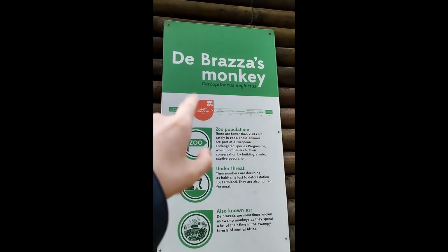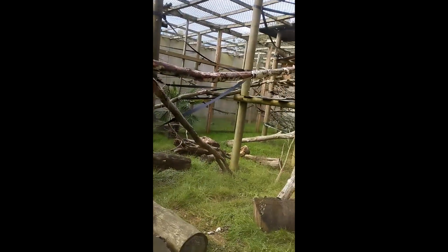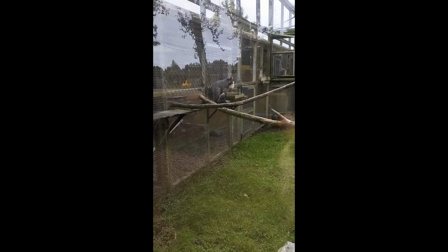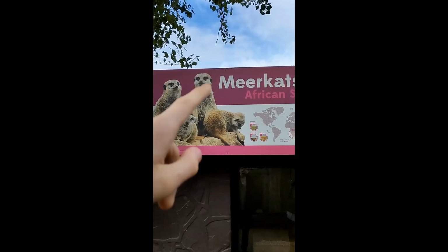Next animal is Debrazza's monkey. Sorry if there is a bad view from the glass, it's just that I put my hand up to try and see, but you can only see the tail and the leg. And there was nice climbing equipment for the monkey. Now he climbed down, which helps me to view a bit better. This one is the meerkat enclosure, and I see if they're inside, but they're not, and I found them outside.